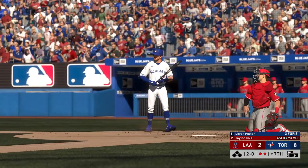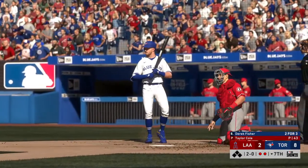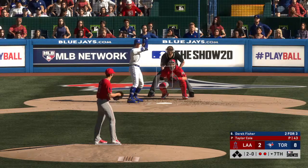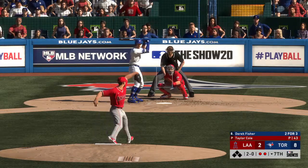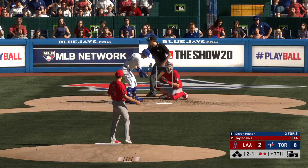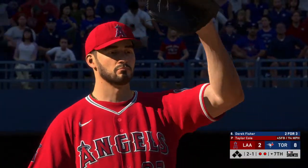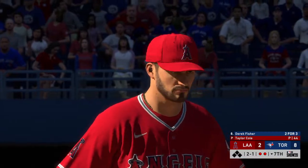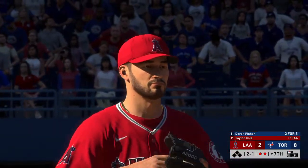He went deep earlier, so that might have been a little bit of a message they were trying to send to get him off the plate. At the very least, they're clearly trying to keep him from getting his arms extended again. And he gets this fastball over. It's 2-1. One of the best ways to keep a guy uncomfortable is to pound him inside. They're doing that, and this one caught the zone.